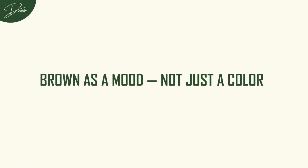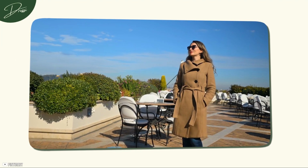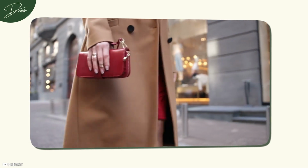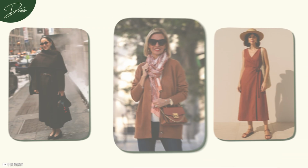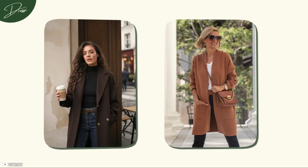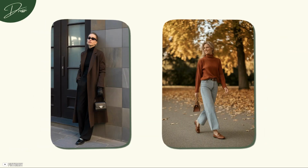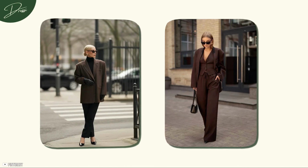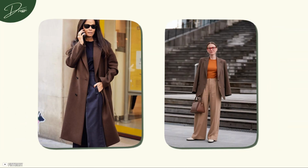Brown is a mood, not just a color. Brown doesn't shout, it anchors. It projects depth, quiet power, and timeless confidence. According to trend analysts, earth tones like espresso, cinnamon, and clay are outperforming cool tones in resale value by 18%, signaling lasting relevance, not seasonal hype. The appeal lies in brown's emotional tone. While black can feel sharp and distancing, brown invites connection. It's less corporate, more commanding.